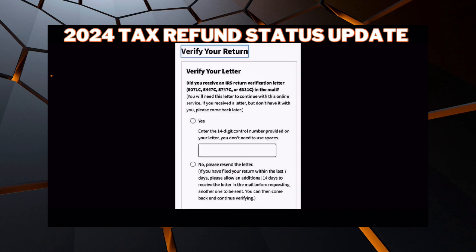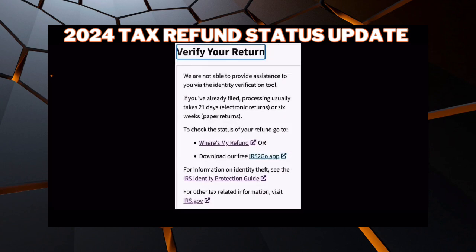Now, you should be receiving one of these letters if you need to verify your identity: Letter 5071C, 5447C, 5747C, or 6331C in the mail. These letters can take up to 3 weeks. You do not have to wait for these letters. If it has been more than 3 weeks and you have not received the letter, you can also verify your identity in person, and we are going to go over the Saturday walk-in hours, or you can schedule an appointment.